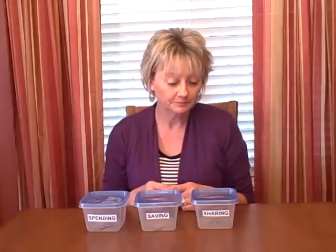Money that's for savings is not touched. It's to save for the future. After they've generated a significant amount of coins in their savings container, it might be a good idea to take them to the bank and have them open up their own savings account.